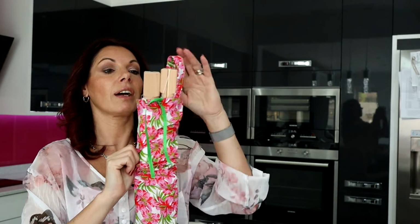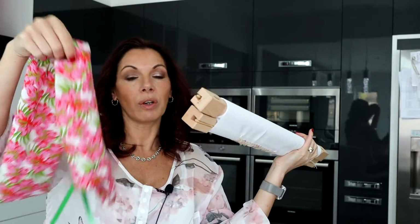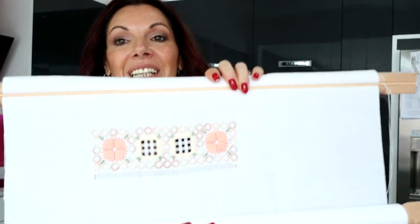Now you'll notice that I've got some new little baggies, because that's another thing that I did whilst I was off and feeling sorry for myself. I realised that I had more scroll frames and not enough little baggies to house everything in. So I whizzed a few of these up, which are like little scroll frame covers, so that I can keep all my projects on my frames and just take the stretcher bars out. So here is where I've got to, and I've got to be honest, I love this. I love this, people.